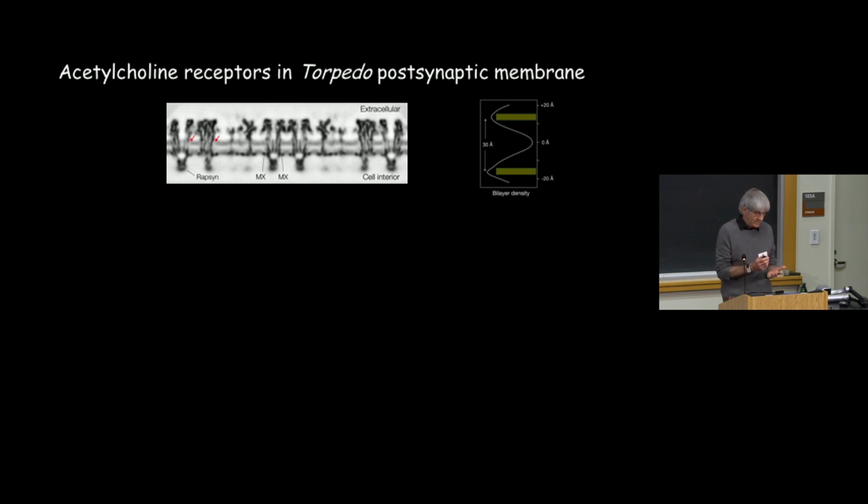And you can estimate from that shift there that there's about twice as much cholesterol in that leaflet as there is in the other leaflet. And so that means it must be well over 50 mole percent, which is the saturation amount of cholesterol you can have in membranes before it starts precipitating out. So in the bottom intracellular membrane, the cholesterol monomer is no longer stable.